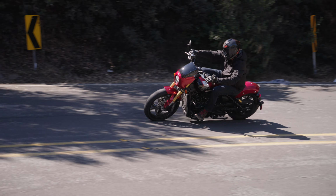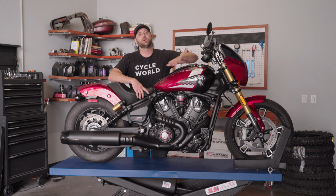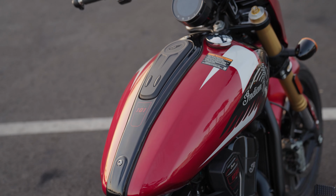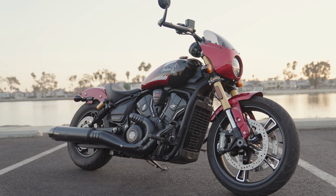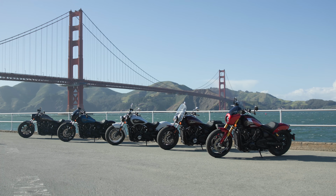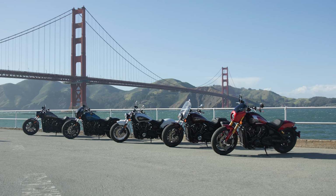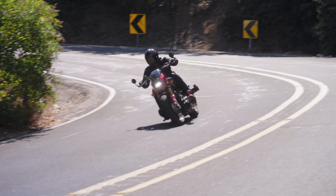Plus, Indian says that it was designed to help with overall handling and will make it easier for customizers to custom build Scouts. Another cool thing is that they've updated the tank styling and shape on this bike, which is gonna give it a much more modern and beefy look compared to previous generation models. Technically, there are 4 other Scouts, and they all come with a different combination of wheels, tires, and styling treatments to hit different subcategories. But when we rode all of those bikes together, this was very clearly the best bike of the group. Now that we've had the chance to ride the bike for a few more weeks, we have an even better idea of what it's like to live with this machine.